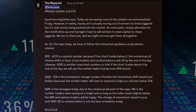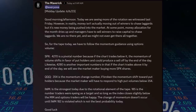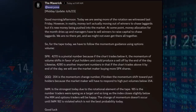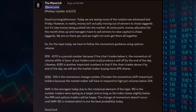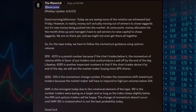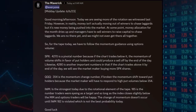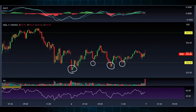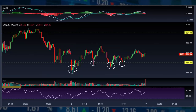Why was it important? Because if the Qs trades below 354, the open interest and volume of the options traded below this number for calls is really anemic. Versus when you look at put volumes and put open interest below 354, those numbers are higher. And therefore, when we look at the 5 minutes chart for the Qs, look at this. Every single time the chart went below 354, immediately the market makers started buying right away. And the reason is they want to avoid getting into the position of having to induce a reverse gamma squeeze.